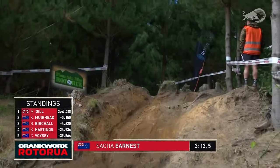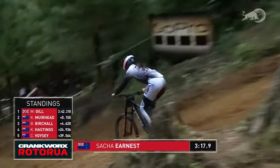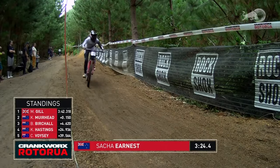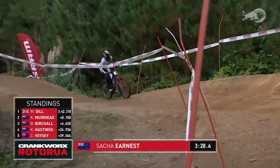Let's see how she does here. She needs to get this section clean. Takes this middle line in the rut. Rode it nice and tidy. Yeah, definitely putting good time. Looking smooth and fast through those turns. Yeah, it's going to be a close one for sure.